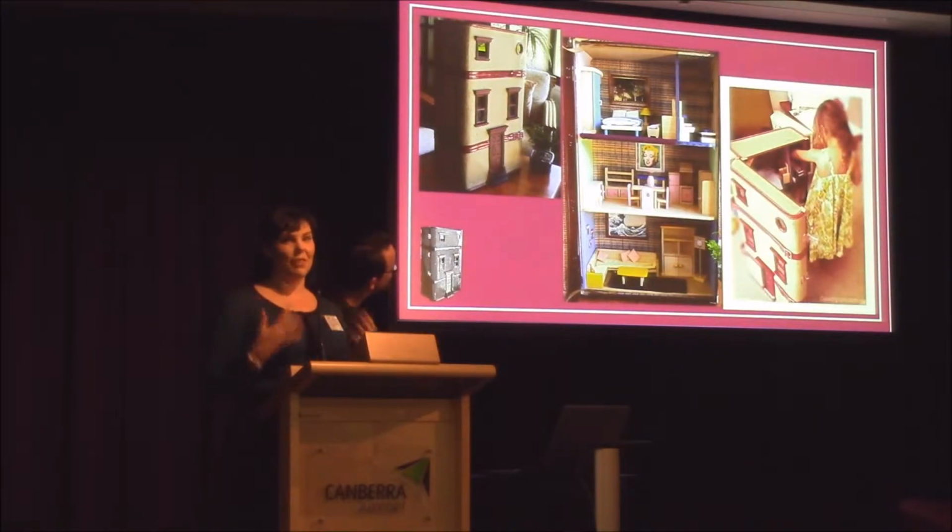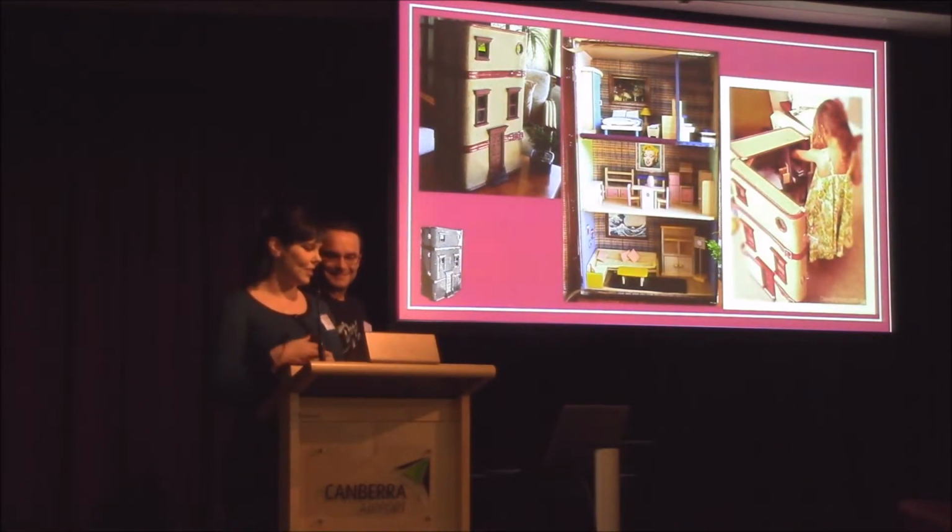Vintage suitcases are very beautiful. They have a very particular aesthetic, and they're not useful because they don't have wheels, they're dented and scratched, etc., etc. So there are lots of them around, and we're able to make really beautiful vintage little houses that you can then close the lid on and slide under the bed.